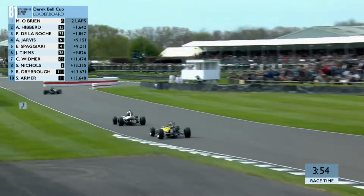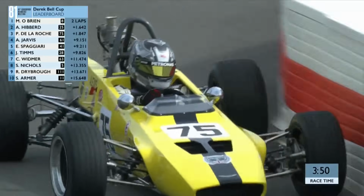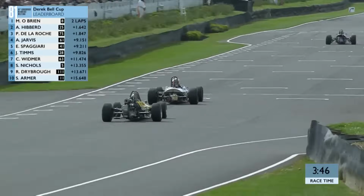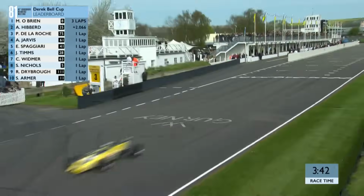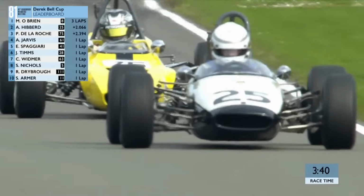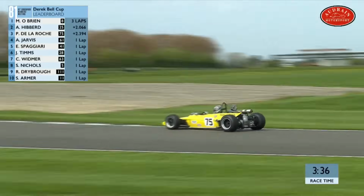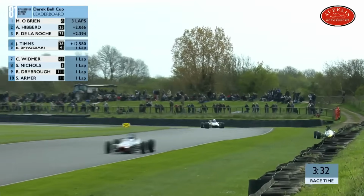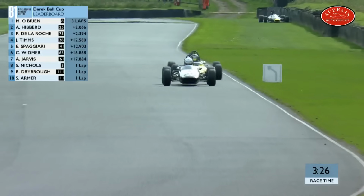O'Brien has got the pace to pull away, and he's doing precisely that, but he is really being helped by this battle, this fierce little tussle between the Brabham of Andrew Hibbard and Peter de la Roche in the yellow Alexis. Who will make a mistake? We've seen one slightly missed gear shift, and we've had an overtake in the opening part of the race, and the beneficiary there was Andrew Hibbard, who moved from third up to second, going past Peter de la Roche. This time around, he is again back in second place, but all along with every sector of each of the laps, our race leader Michael O'Brien is pulling clear. He's 2 seconds clear in the Titan.